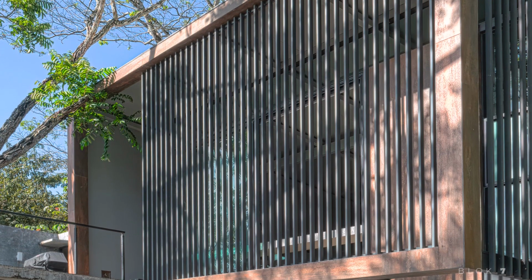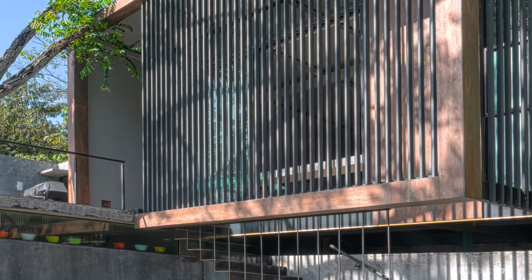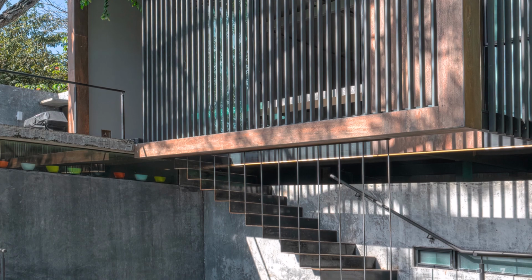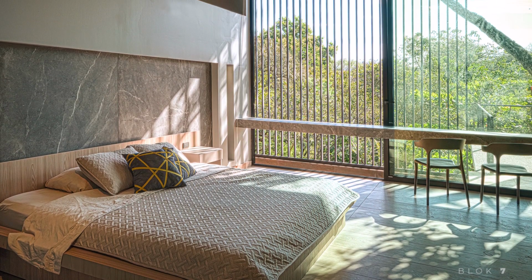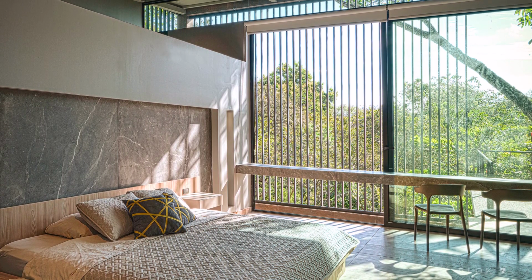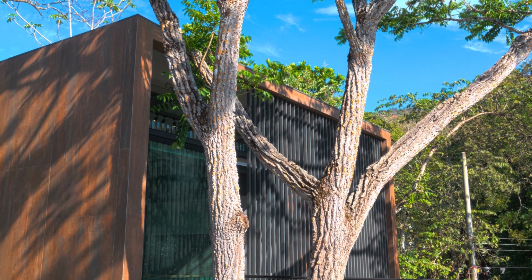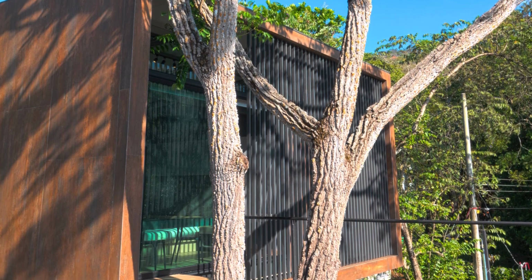Years after the house was completed, an expansion was added to include a guest room. This new volume was naturally integrated into the original design, maintaining the simplicity of the structure while introducing new materials that blend with the existing brutalist style. The large opening of the guest room faces the central tree and the terrace, allowing guests to fully experience the beauty of the surroundings while ensuring thermal comfort through blinds and extended eaves.